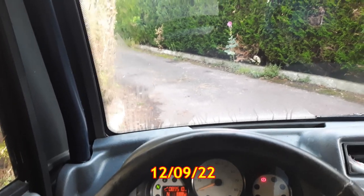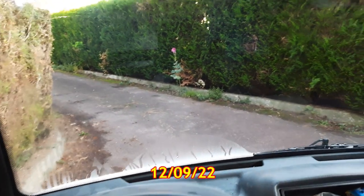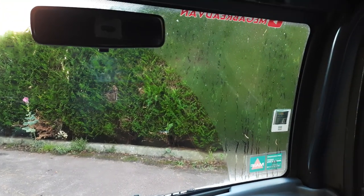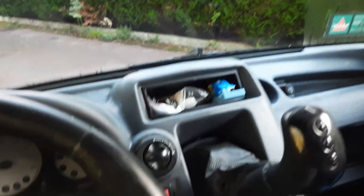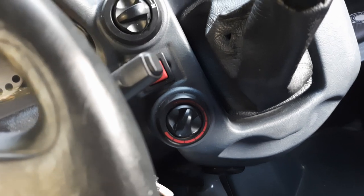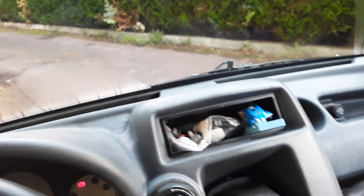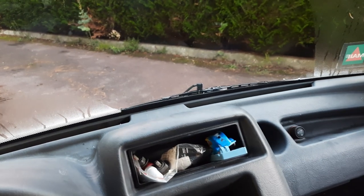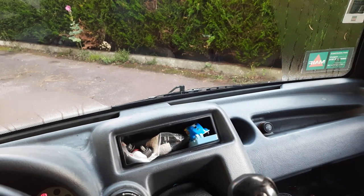So, one of the first chilly mornings, if it's going to be 29 degrees later. You can see a lot of condensation in here. I had to clean the mirror up and the side window, and I put the ventilation on, but it's pretty much useless in this van. That's something I'm going to have to address at some point, the heating and the ventilation.